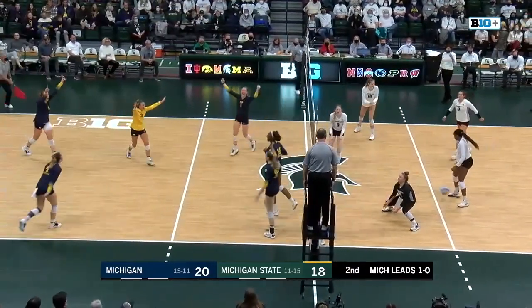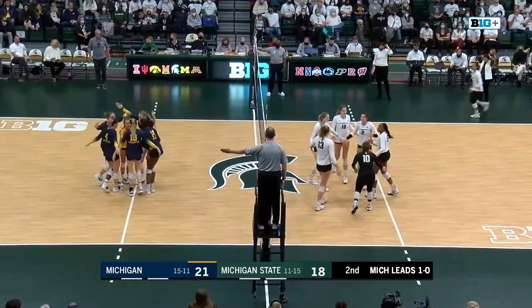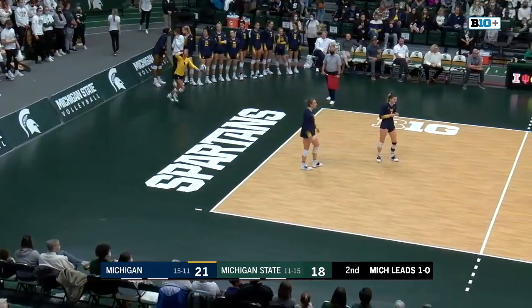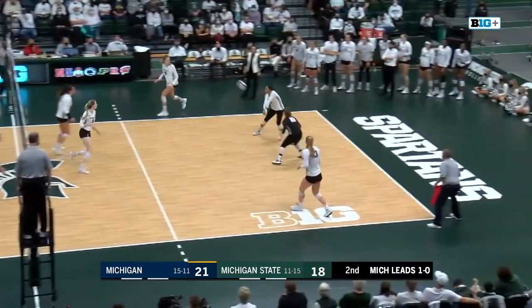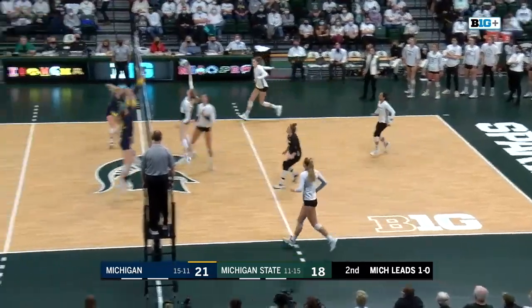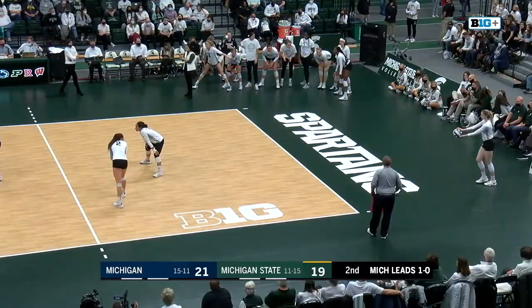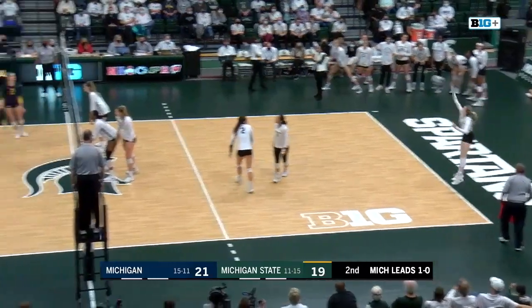Near side, Franklin couldn't get enough height on that one. Big point for the Wolverines. George's jungle is packed today. Floater by Emma Monks. Toward the end of set number 2 here. Wolverines up a set to none.